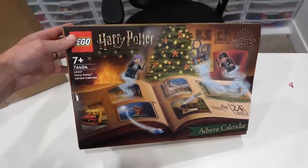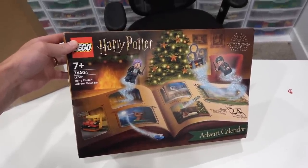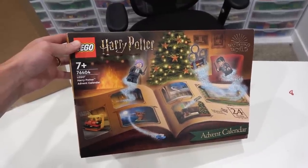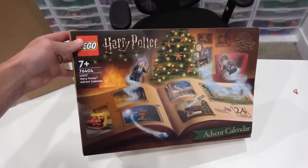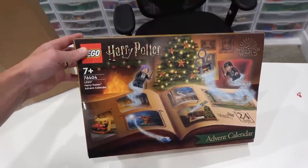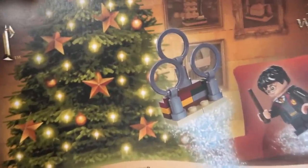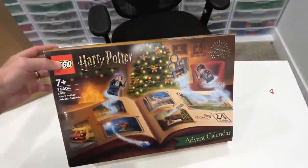So I know this has been on the LEGO website for quite some time, but I got it today and this is the embargo date. Of course, we're gonna be saving the LEGO Harry Potter Advent calendar for 2022 for the holiday season. That just makes sense. That's a cool looking Tonks there. We got some Harry Potter figs. And look at that, we've got the Quidditch rings. Pretty cool looking box art there. I think it looks pretty flashy.